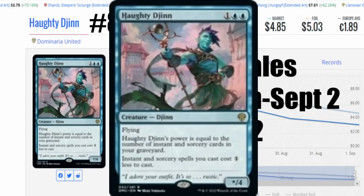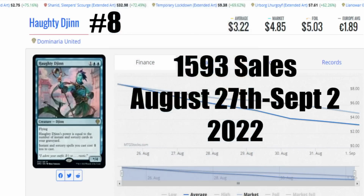There are lots of instants and things that can go along with this guy, making him a heavy hitting card, and he's got enough toughness to survive minor hits. So he's a good card to have around. I can see why people are actually buying it and planning to construct with this card.